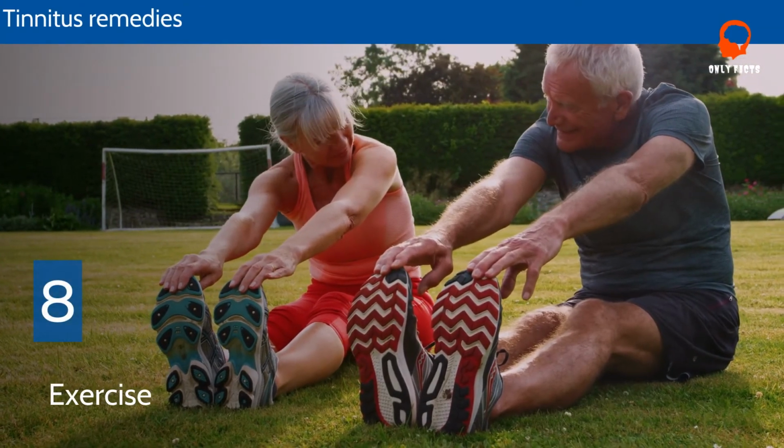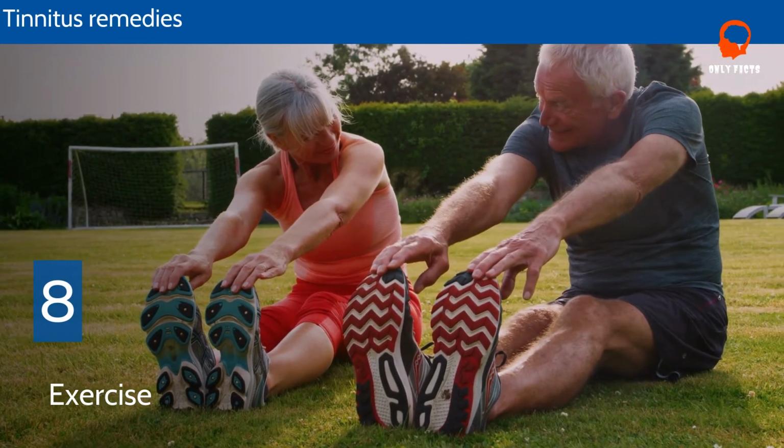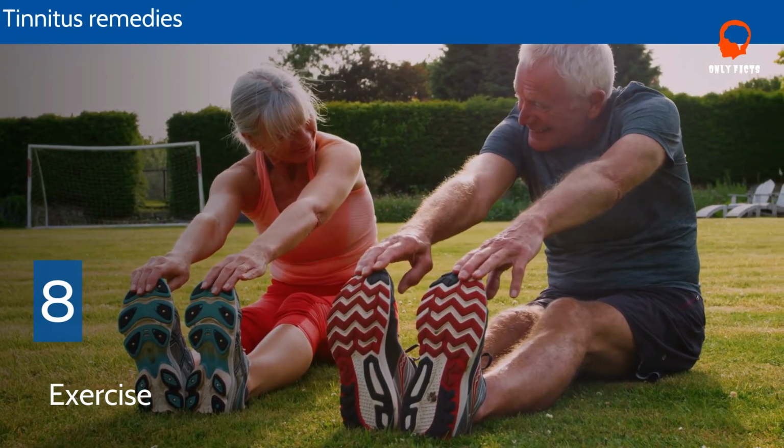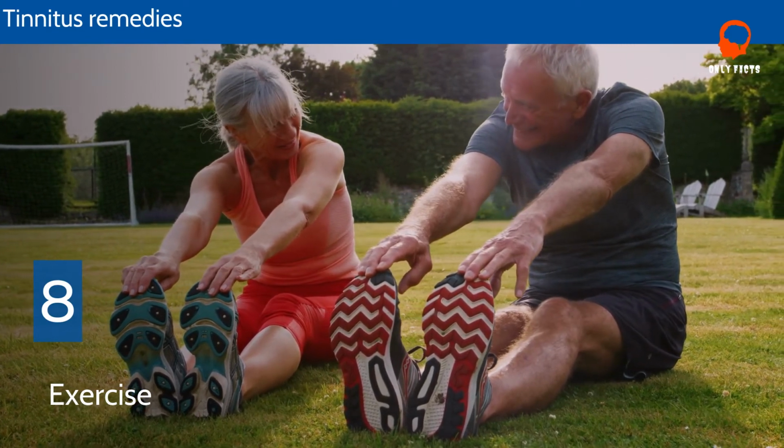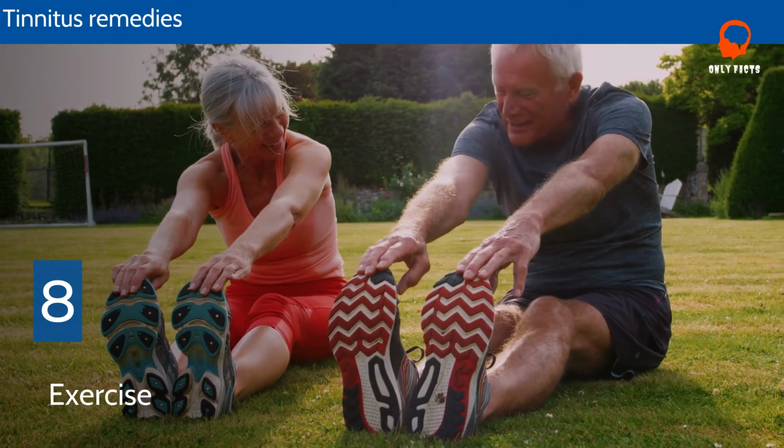Exercise contributes significantly to your overall well-being. Tinnitus can be aggravated by stress, depression, anxiety, lack of sleep, and illness. Regular exercise will help you manage stress, sleep better, and stay healthier.